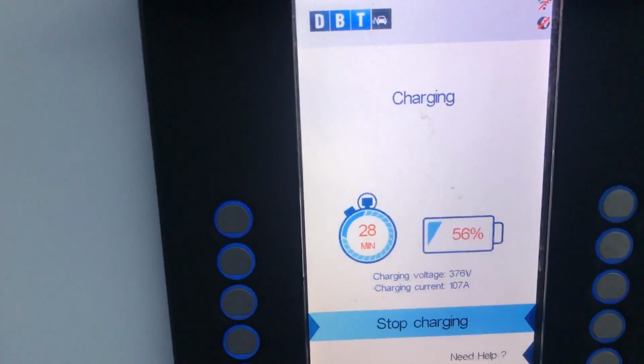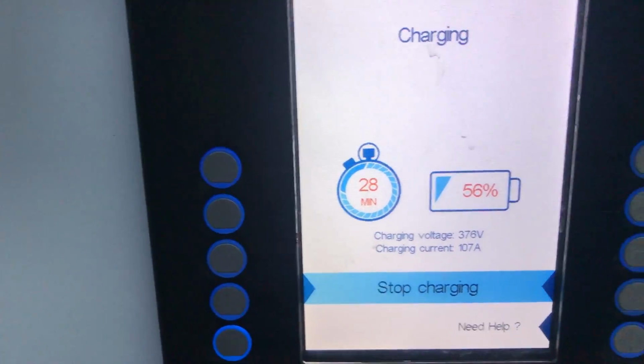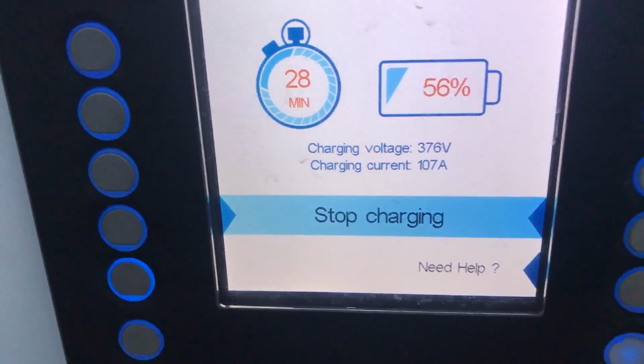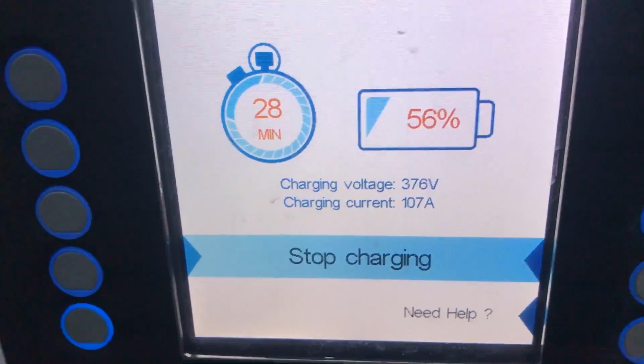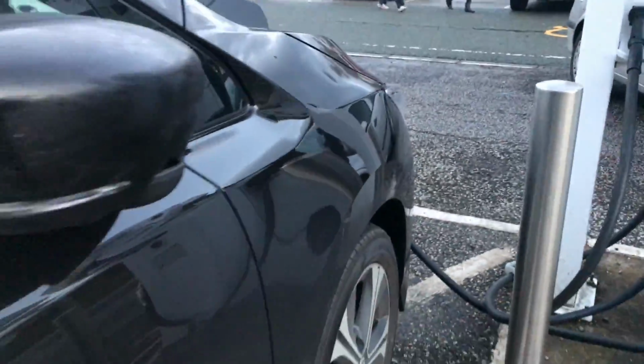Okay, right, so I got a coffee, I'm inside, warmed up for it. I'm 28 minutes into the charge and we're at 56%. Charging point 376 volts and 107 amps going into the battery. Right, so let's have a look at what the car says.